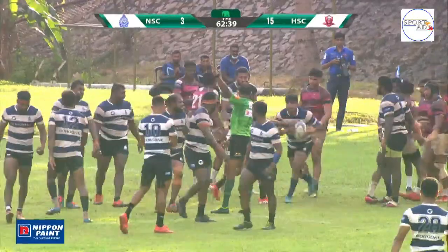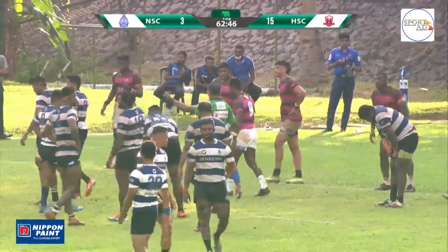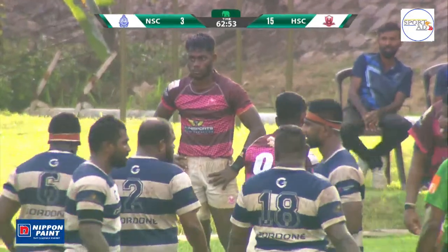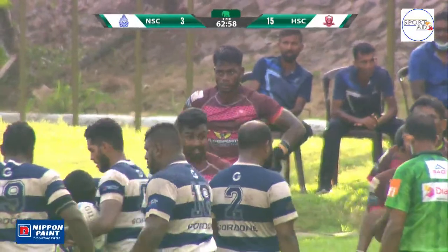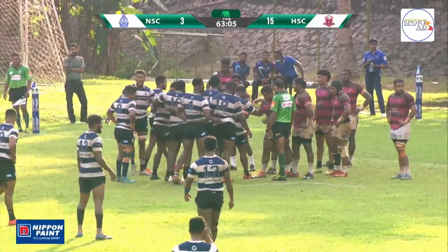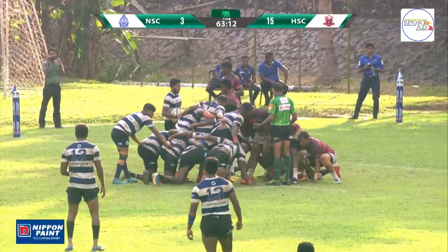And calls in for a penalty once again. Are they going to call for a scrum once again? Yes, it is a scrum down. Don't forget that Havelock SC is playing with 13 members. They lost Shehan Dias a while ago. So they are playing with 7 in the scrum. Ready. Go.